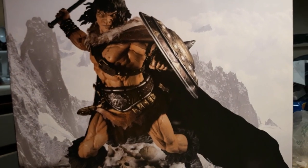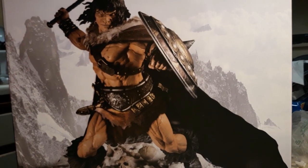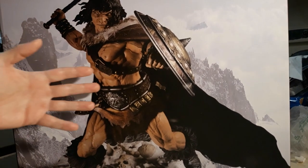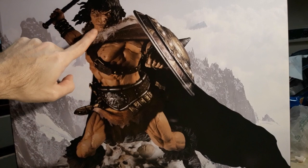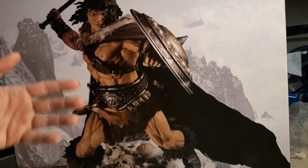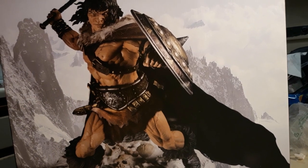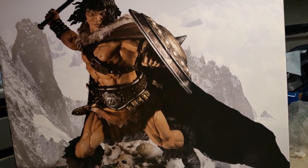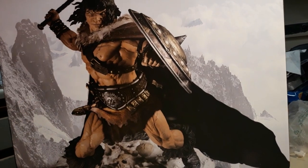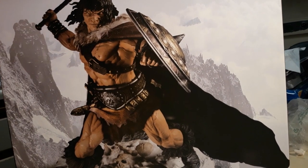Alright, so this is the box to the Conan statue. Look at him, he looks vicious. Loving it. I love the way the picture looks. And look at his face. Some Conan statues make his face a little too pretty boy. Conan's supposed to be rugged, kind of manly looking, not the most handsome guy. He's supposed to look kind of like a brute. This face really captures how I picture Conan looking.